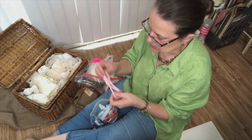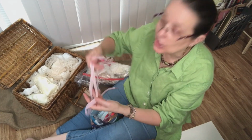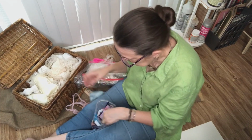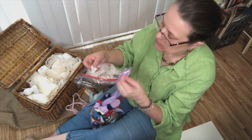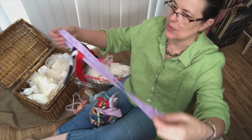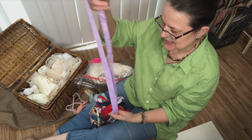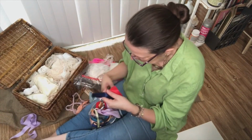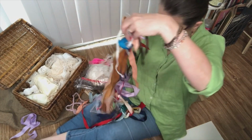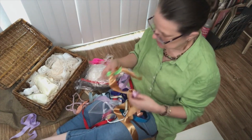Then I just have some really interesting ribbons. And oh, these are shoestrings. I don't know. Lots of ribbons. More scrap of lace. Victoria's Secret ribbon. Yeah, that's nice. Probably don't need that though. Not on my dolls. Just a lot of different colored ribbons. So many ribbons.